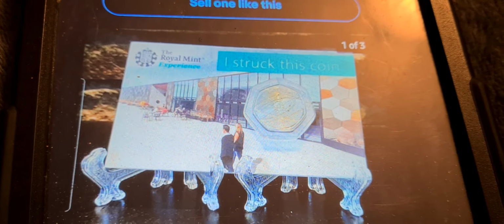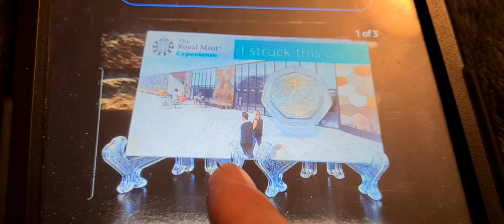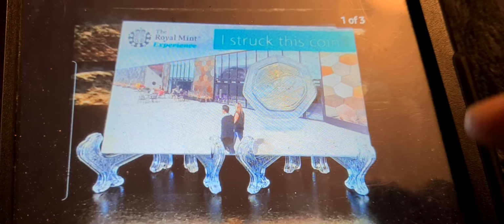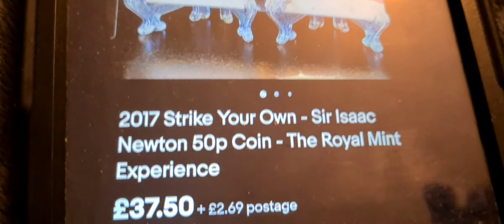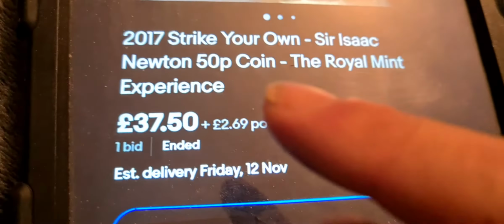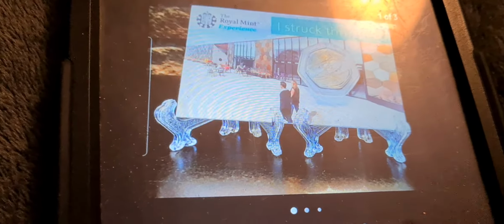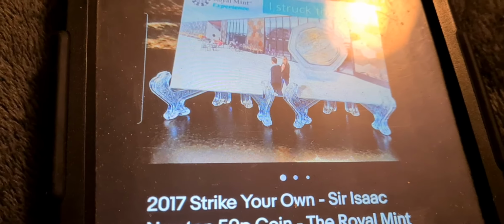Okay, so firstly, fantastic job to this seller who's put his Isaac Newton coin on the two little plate stands. Really, really cool. Watch my video on those where I bought 100 of them and put coins up. But this particular Isaac Newton coin is a 2017 Strike Your Own Isaac Newton 50p coin, and it's sold for £37.50 and £2.50 postage, so 40 quid, which is roughly 25% above what a 2018 version would sell for.